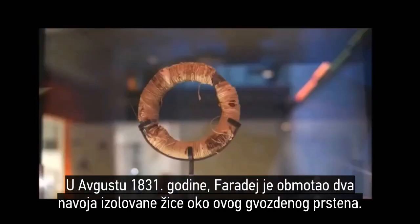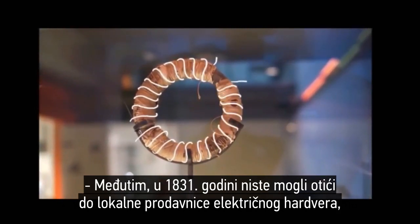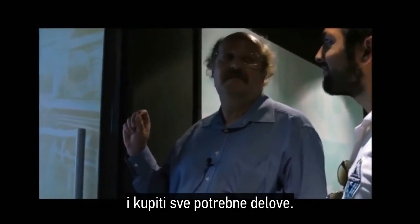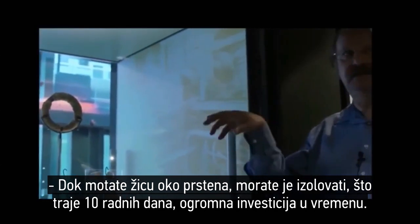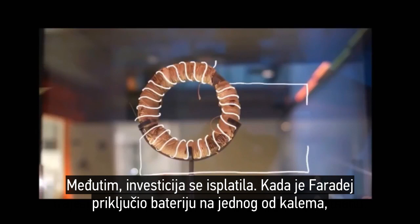In August 1831, Faraday wrapped two coils of insulated wire around this iron ring. But in 1831, you could not go down to your local electric hardware shop and ask for 7 meters of insulated wire. You had to insulate the wire as you went, and so as you pushed and pulled the wire out of the ring, you had to insulate it. It takes 10 working days, which is a huge investment of time. But the investment paid off.